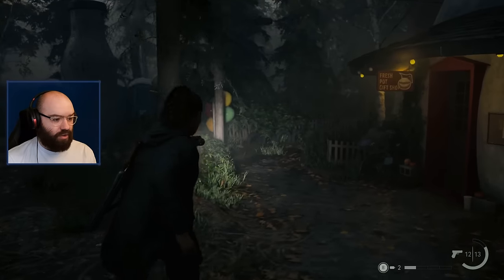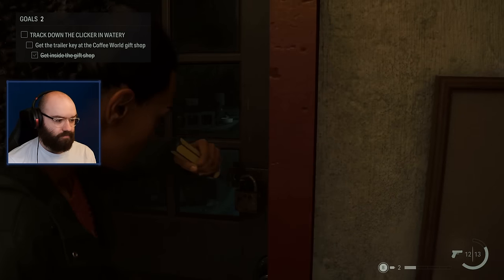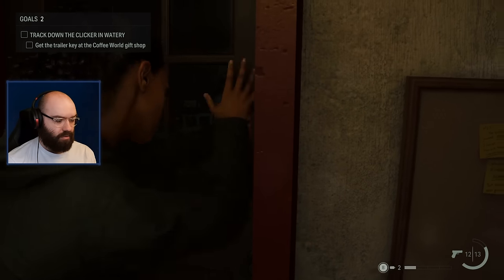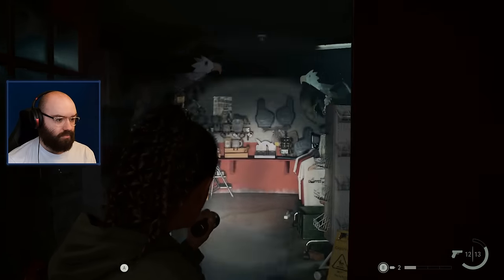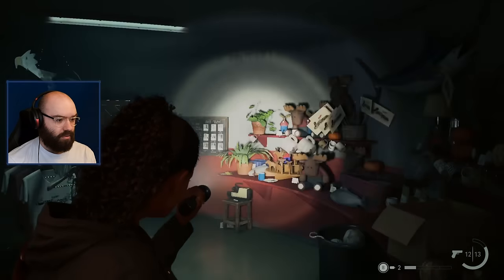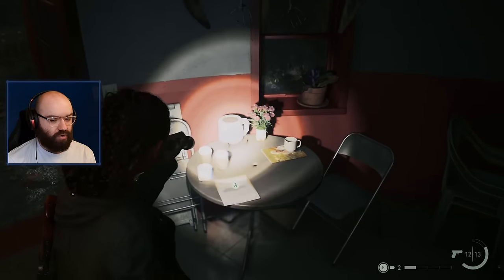Alright, let's get this lock open, shall we? Screwdriver? Nice. Now where is that safe? We got a manuscript page.